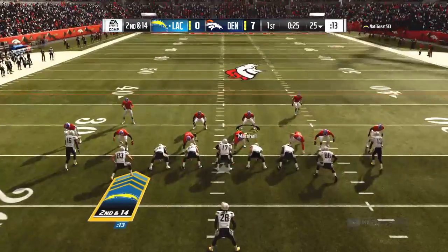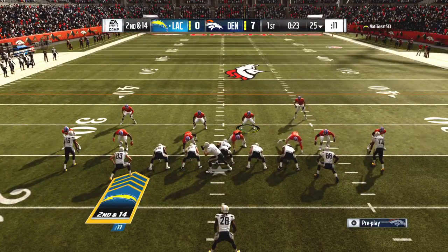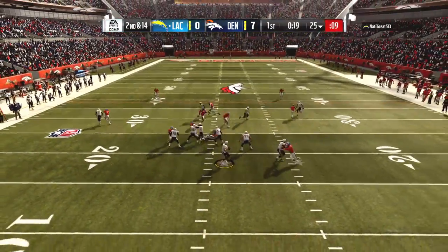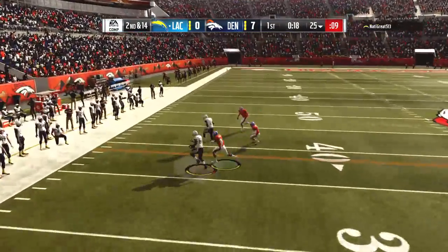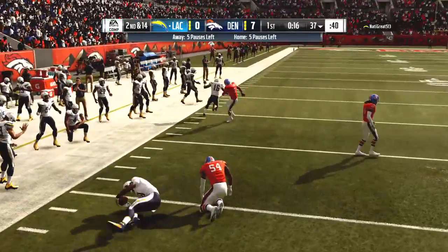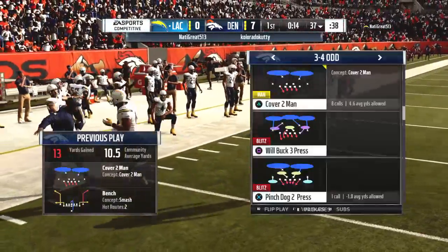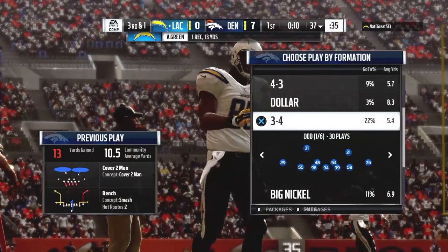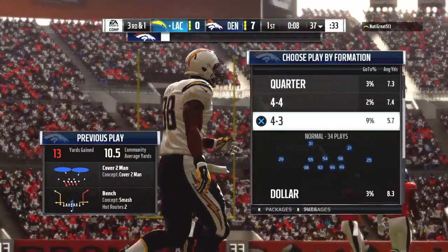White, set, read 80, Alpha. Rivers now on 2nd down. And this one complete to Virgil Green. And he'll be brought down right around the 37. A good pickup there, 13 yards as they get closer for 3rd down.